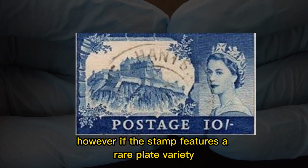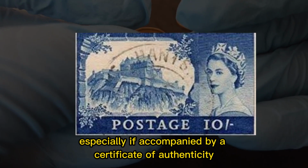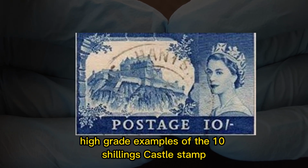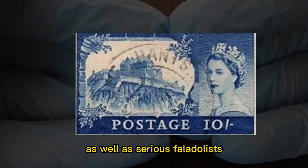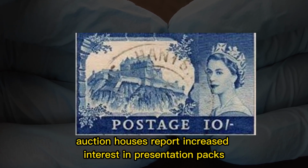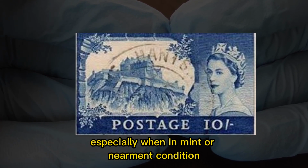However, if the stamp features a rare plate variety, re-entry mark, or a printing flaw, even used examples can sell for upwards of $150 or more, especially if accompanied by a certificate of authenticity. In recent auctions, high-grade examples of the 10 shillings castle stamp have been attracting strong bids from collectors in the United States, Germany, Australia, and Asia, as well as serious philatelists within the UK. Auction houses report increased interest in presentation packs, cylinder blocks, and corner margin copies of the Castle series, especially when in mint or near mint condition.